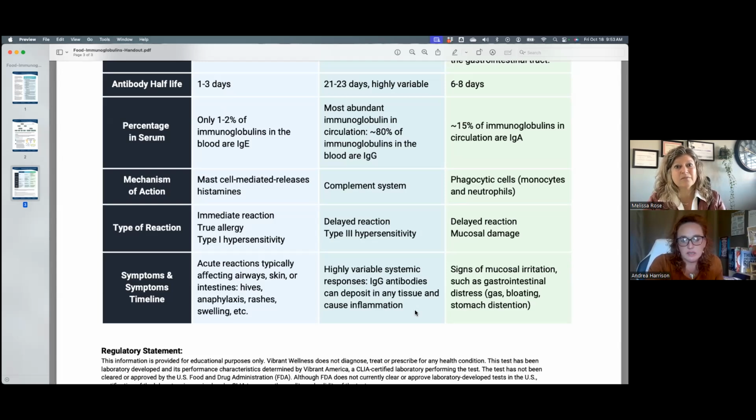So we're focusing in on the fact that it could be any tissue. Do you find that the IgG response is the biggest offender, the biggest culprit of different symptomologies that show up for people? Actually, yes. Is that because of how hard it is to determine? Yeah, because the inflammation for that can show up in any tissue in the body.